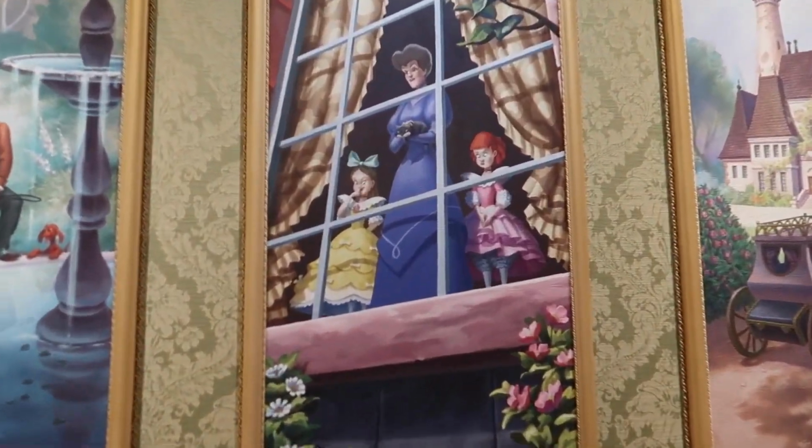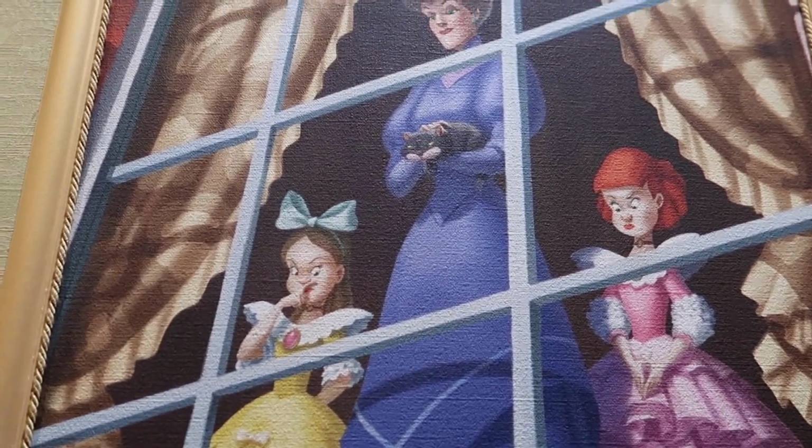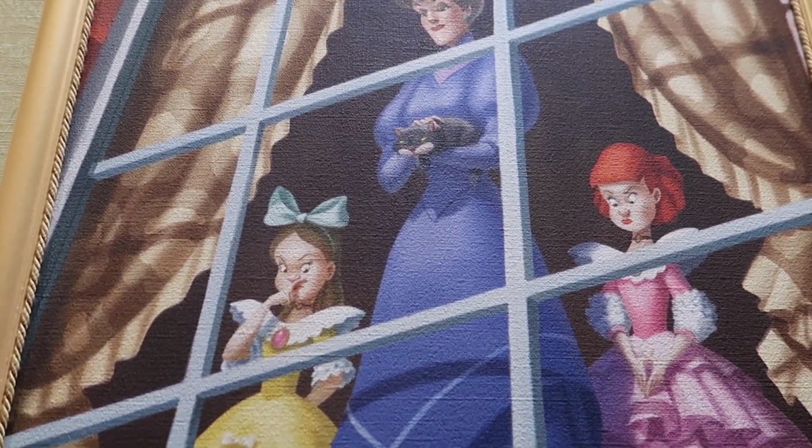Oh, it's Lucifer as a kitten. It's so cute. We're in Cinderella Fairy Tale Hall, which is just above the castle. It's a walkthrough telling of the Cinderella story in lots of different pieces of art. Wow, that's bright. It's really quite cool. Some slight animatronics as well. Sort of more mechanical things, really.